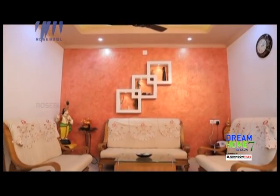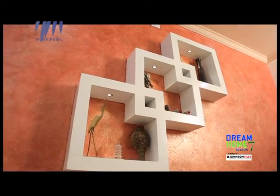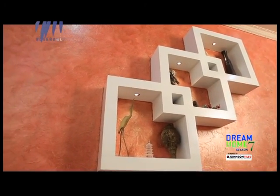And this is the living room. As you can see, it is very spacious. Now right above me we have a false ceiling, right below me vitrified tiles. Now behind me and right in front of me we have textured paint. It is a pinkish in color. Now we have very beautiful classic pieces of art all throughout.